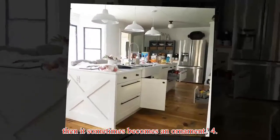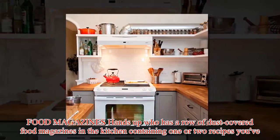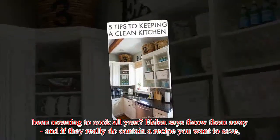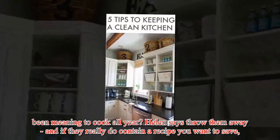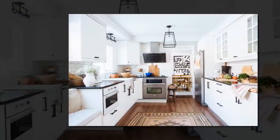4. Food magazines: hands up who has a row of dust-covered food magazines in the kitchen containing 1 or 2 recipes you've been meaning to cook all year. Helen says throw them away, and if they really do contain a recipe you want to save, cut it out and put it in a recipe folder.